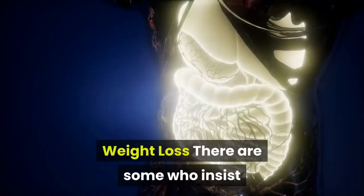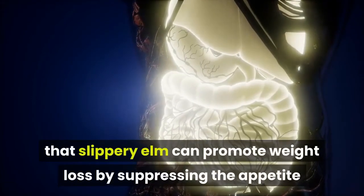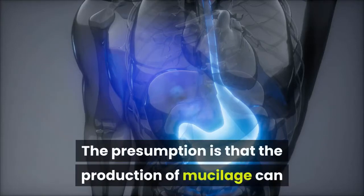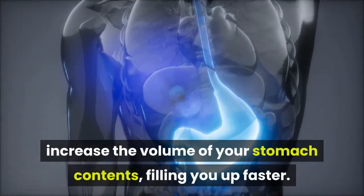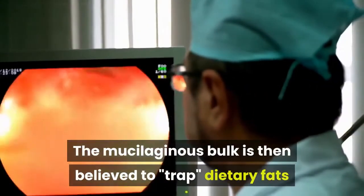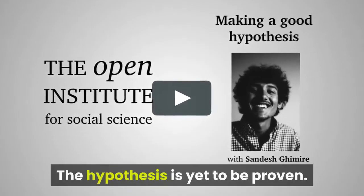1. Weight loss. There are some who insist that slippery elm can promote weight loss by suppressing the appetite and detoxing the bowel. The presumption is that the production of mucilage can increase the volume of your stomach contents, filling you up faster. The mucilaginous bulk is then believed to trap dietary fats and speed bowel clearance. The hypothesis is yet to be proven.